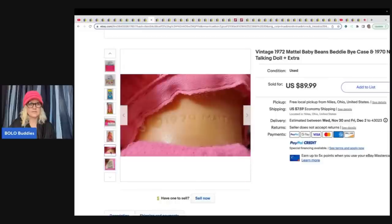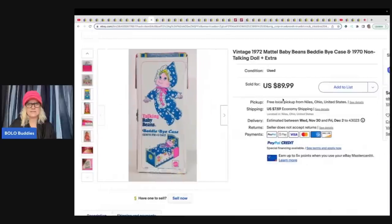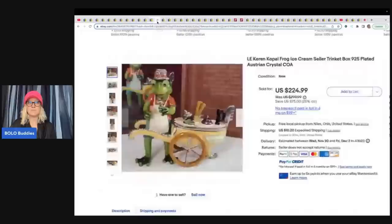All right, here it is. Maybe it's not the doll that went with it. Maybe it is. I don't know. If anybody knows, let me know in the comments. He got this at High Bid Auction, $2, and sold it for $89.99 plus shipping.